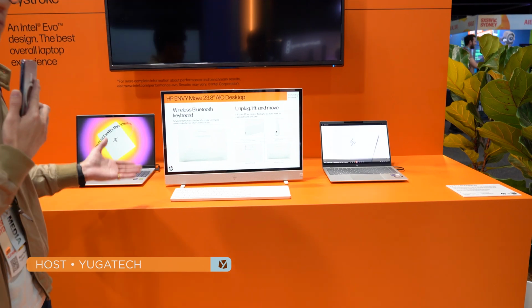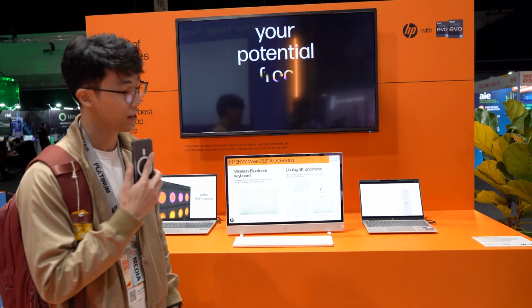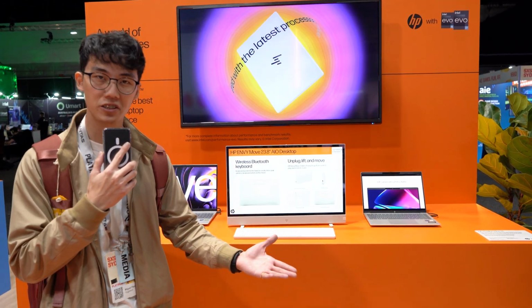It's an all-in-one portable desktop computer by HP, and it also has a hefty price tag, just like the HP Spectre Fold 17. So without further ado, let's check it out.